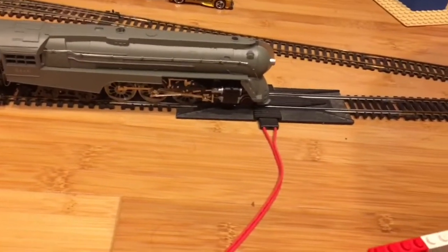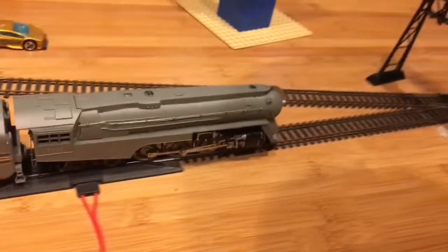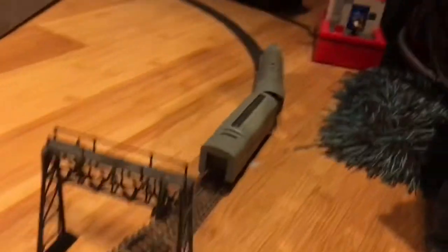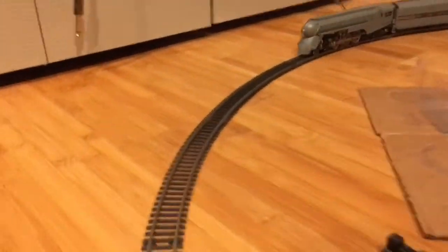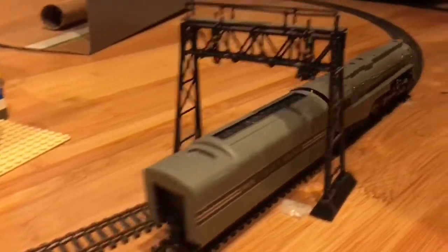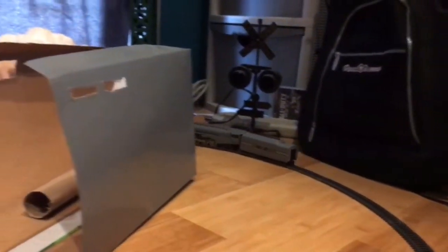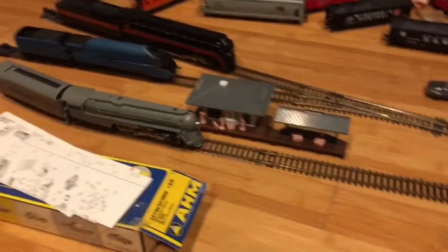Alright. Let's see if this thing runs. Ooh, here we go. Oh, it's moving. Ooh. Alright. There we go. It's a little noisy, but who cares, right? Wow. She's moving. She is moving. Does the light work? Yeah, the light just works. Wow. Just wow. She looks awesome. She looks really awesome. Wow.